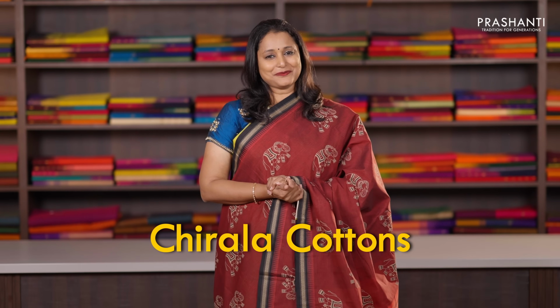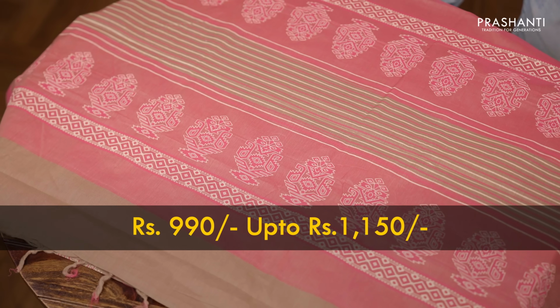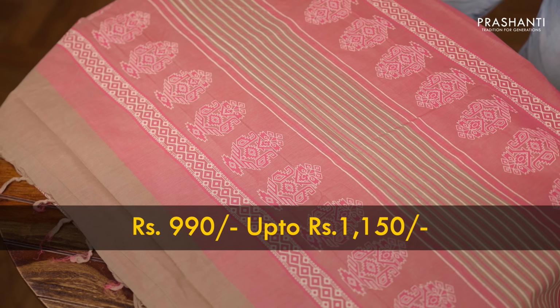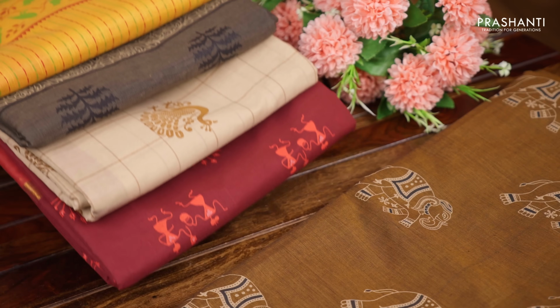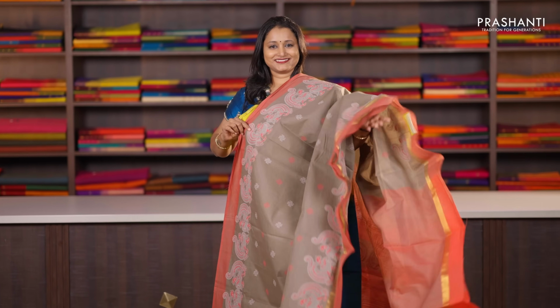Chirala cottons in the price range of 990 to 1050 is what we're going to see in today's video. All these are hand block printed cottons, pure cotton sarees, light in weight and comfortable to carry. These sarees are perfect workwear in an affordable range.